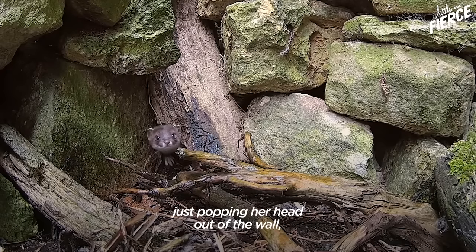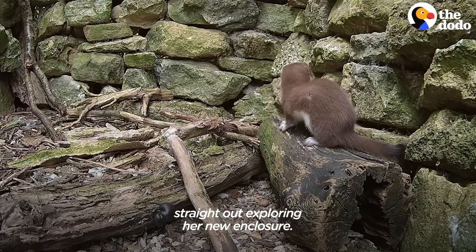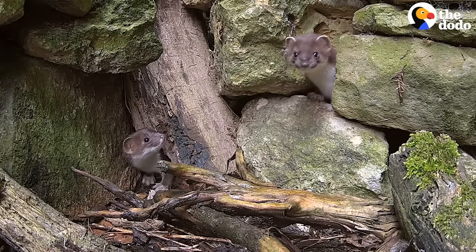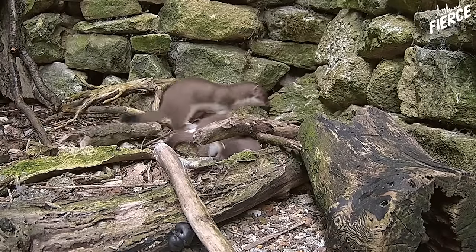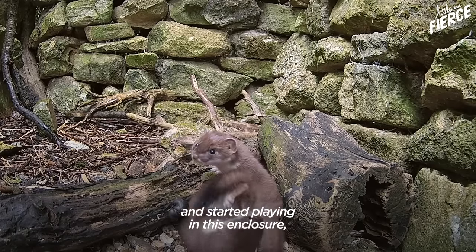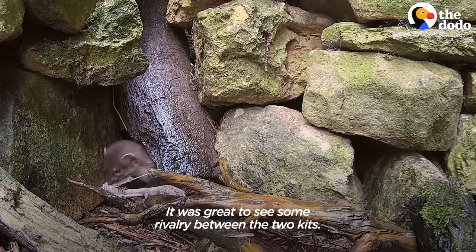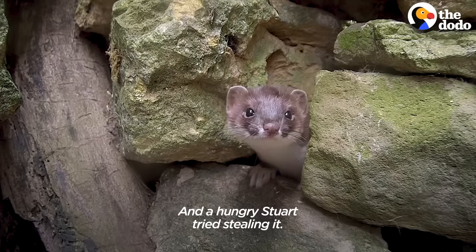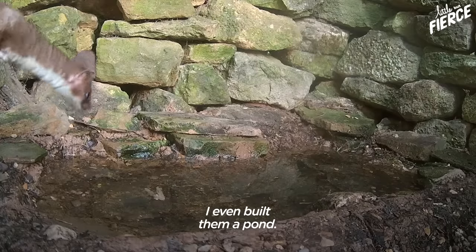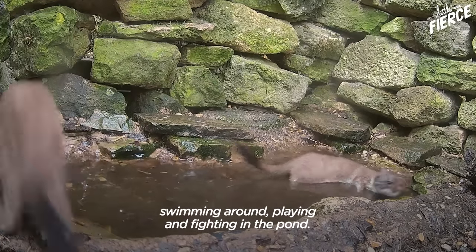Stuart was cautious, just popping her head out of the wall, sniffing at the air. Whereas Whisper's much more confident, straight out exploring a new enclosure. Over the next few days, they became more and more confident and started playing in this enclosure, which was just fabulous to see. It was great to see some rivalry between the two kits. Whisper had some food, and a hungry Stuart tried stealing it. I even built them a pond. It was absolutely brilliant watching them swim around, playing and fighting in the pond.